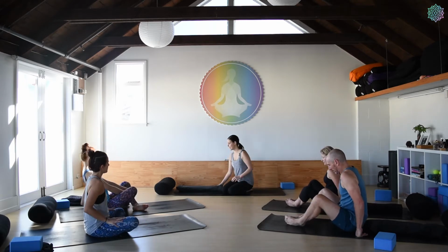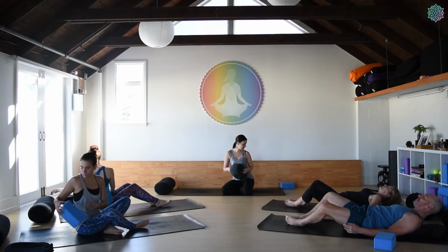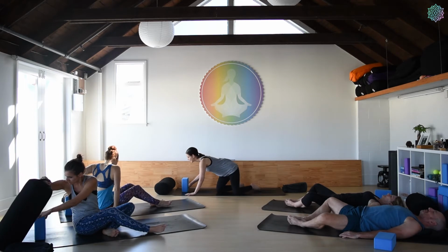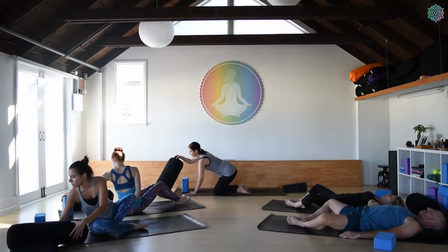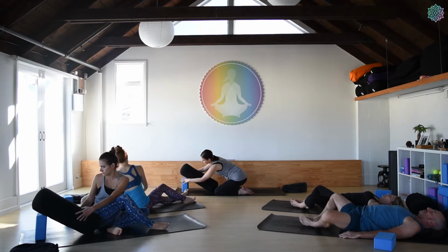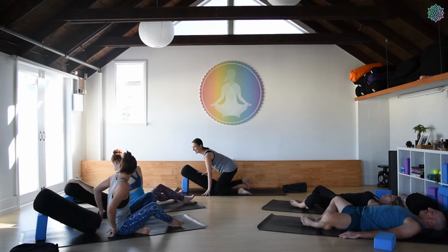Place it at the top of your mat, line up your tailbone, bring your feet together, and then lie yourself back in butterfly. You guys over here, I'm going to get you to grab your block and your bolster. If you've got a bolster at home, then feel free to grab that. Place your block at the top of your mat. Place your bolster on an angle. Don't worry if the block collapses, nothing bad will happen, you'll just fall.